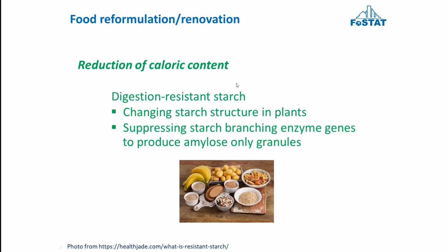For example, in terms of calorie content, there are processes for increasing digestion-resistant starch in starch or polysaccharide-based products, such as using a technique to change the structure of the starch in the plant, or suppressing the starch branching enzyme gene to produce amylose-only granules, which can increase the content of resistant starch in the plant or in the starch source.